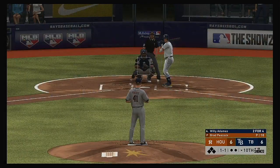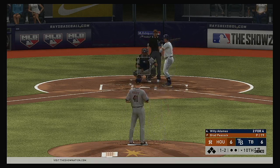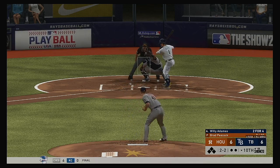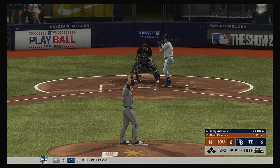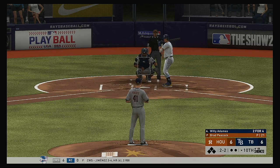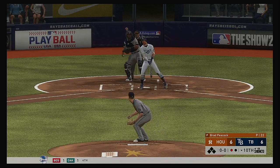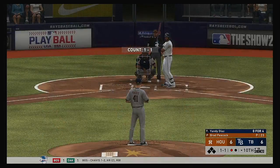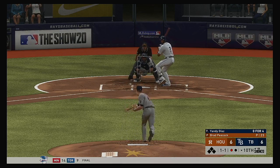He singled his last time up. The 1-1. Good bite to that slider as he swings through it for the first out of the inning. Third baseman, and that'll bring in Yandy Diaz. Struggling so far in this one and looking to erase his 0-for-4 ball game right here.